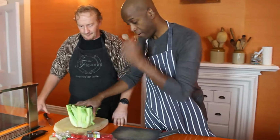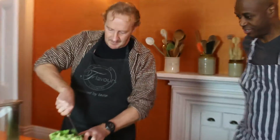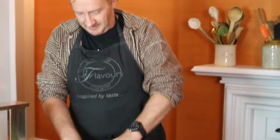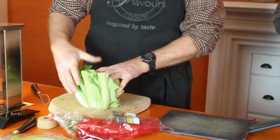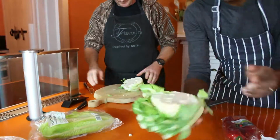Now, just cut it in half. We only need half of that. And then we're going to cut out some little florets. Do you know what florets are? Well, that's a little cauliflower. Exactly. The little flowers of the flowers. Right, yeah. So as that opens up, these are the cauliflower florets.